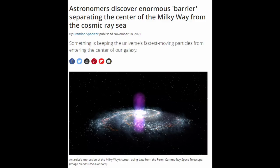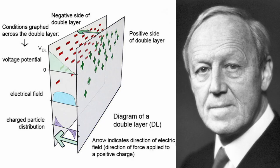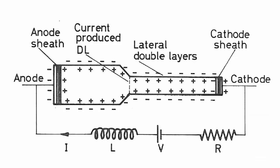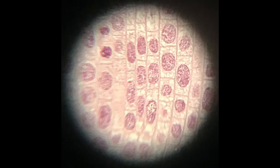Now, what about that barrier that seems to prevent cosmic rays from entering but serve to accelerate particles from within the center outwards? One alternative explanation for this might be something that Hannes Alfvén felt was a piece of the puzzle that mainstream science continually ignored, the double layer. It was Langmuir who first discovered what is now termed a double layer. A double layer is created in order to separate plasma from its environment. It can be considered analogous to a biological cell wall. Both streaming electrons and ions can also be present within these.